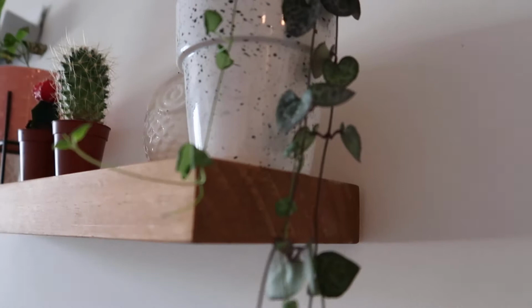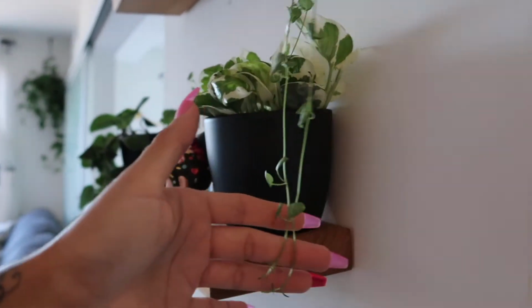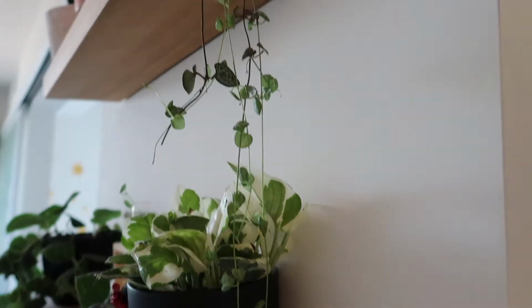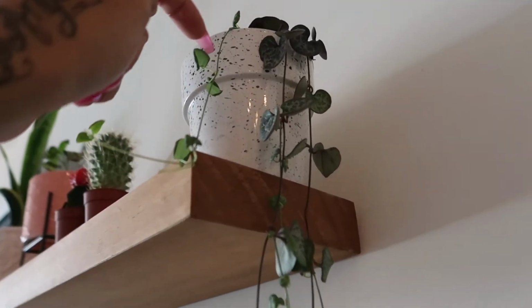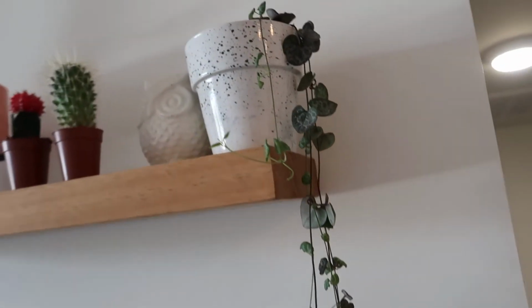This one I got at an Etsy shop and it's doing really, really well in this corner. It grows every single day. I check it, there's brand new growth and I keep taking cuttings from it and it's doing really well. I've cut from it twice and then my plan is to take cuttings and then plant them next to it, so it could be a very full plant, so we'll see how that turns out.